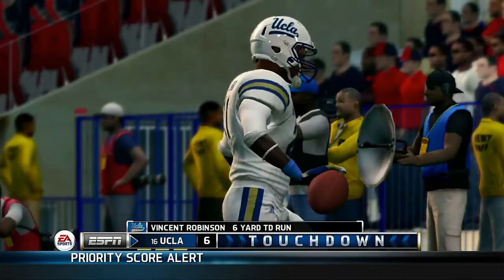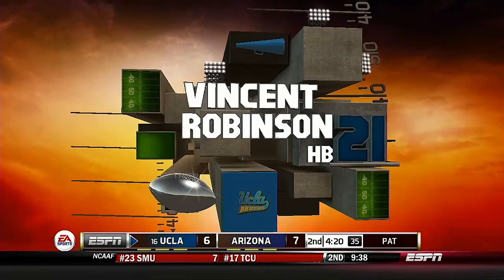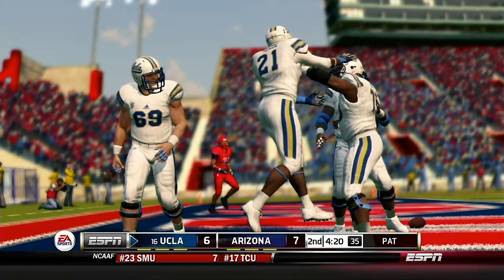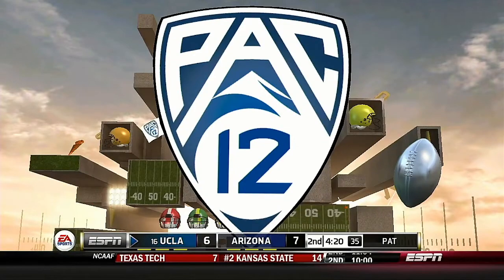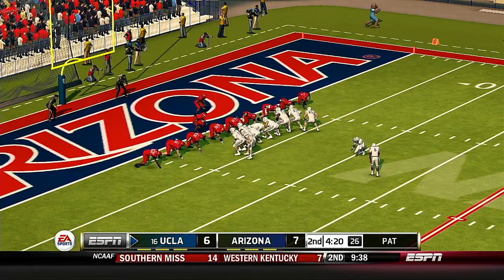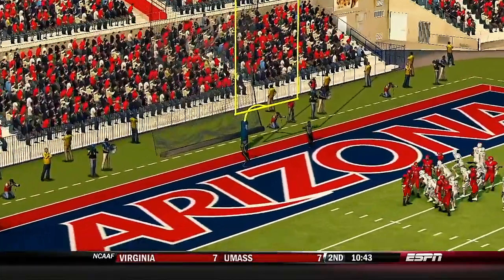Touchdown, Bruins. It's a great call here inside the 5-yard line. Defense took away the quarterback, a great read, and the tailback ends up in the end zone for the touchdown. They'll line up for the extra point in an attempt to tie the game. He makes the PAT.